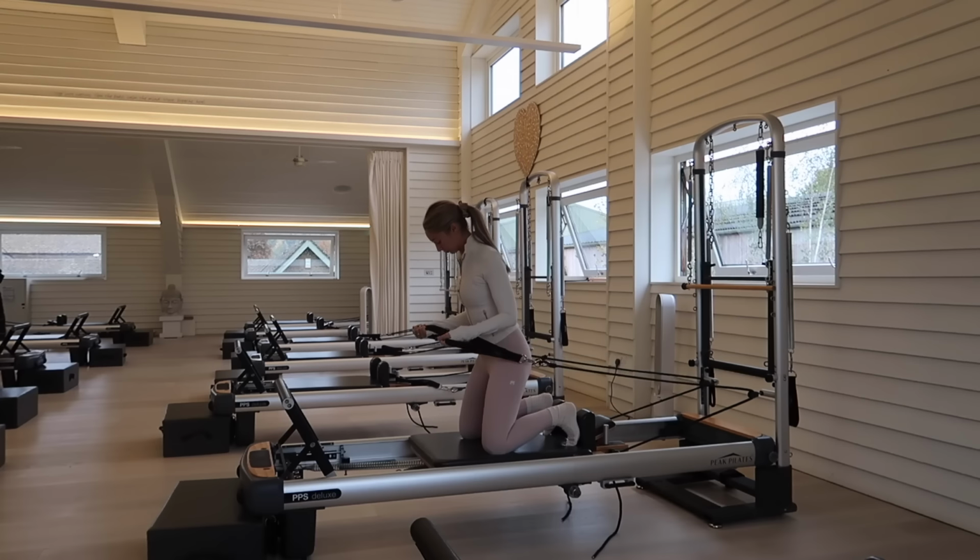Anyway, I need to get going. I need to do my Pilates class, and I'm going to have my ultimate Friday morning relaxation, which is a sauna and then a dash around the farm shop. So let's get going.